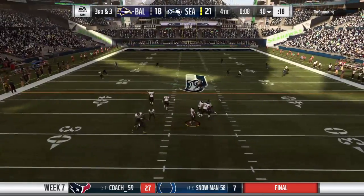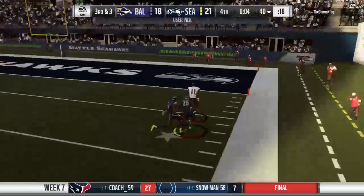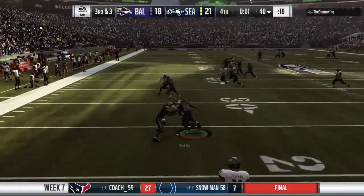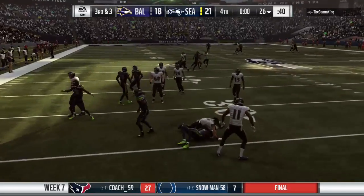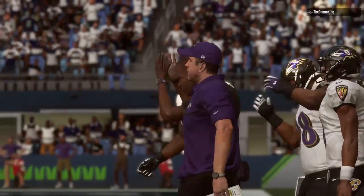They'll look to throw. Now a desperation throw deep downfield. And, a crusher there as it's intercepted. Shaquille Griffin with a pick. And that is going to seal this victory as time runs out.